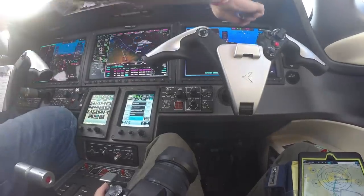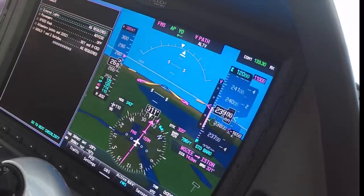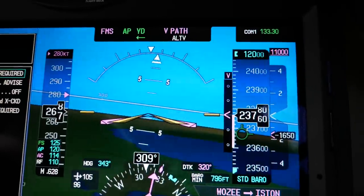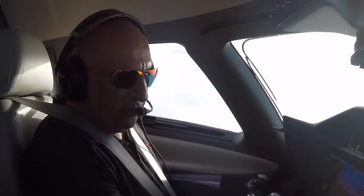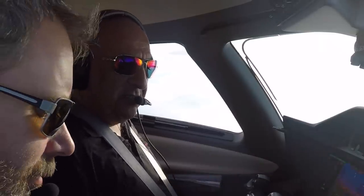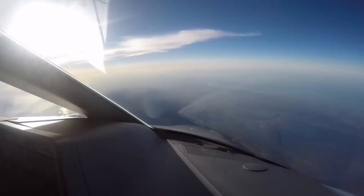See, now VPATH kicked in. Jazz 24, Toronto climb, final hold, 210. Descending on the arrival profile now, so it's going to make sure that we cross between 11 and 13,000. For 17,000, we got Foxtrot, request runway 23.